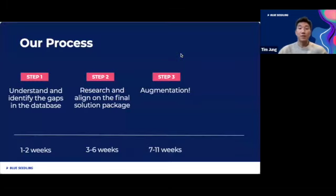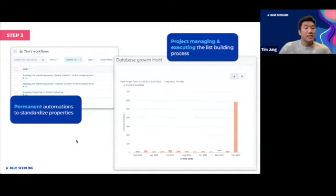Going into step 3, it's the actual augmentation part, the not so fun part, if I'm being honest. A few examples here: if you use HubSpot, this might be painfully familiar to you all, but there are examples of a few workflows that we implemented over here, mapping things like contacts to the company level and so on and so forth.